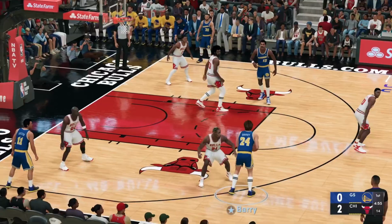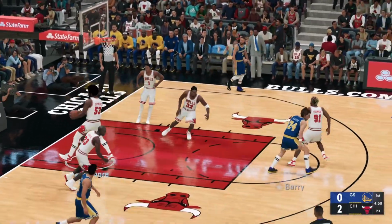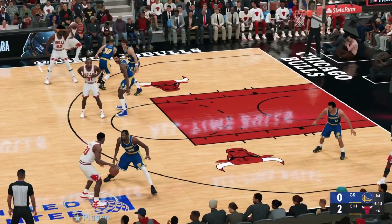Now here's Durant. Here's Barry. And misses it off the right side of the rim. Well, that's just enough defensive pressure on him to throw off that shot. I bet he gets a good look at it next time and hits it.